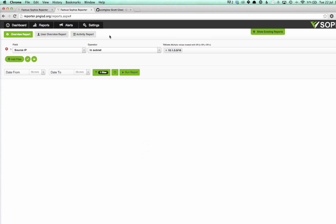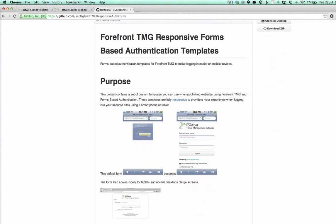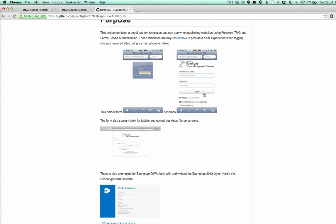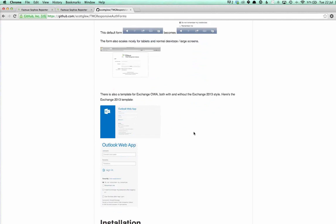One thing I'd also like to mention, just trying to make sure I've covered everything. I've done alerts, that's all good. Jorn was talking about the templates that you can set in the UTM when doing reverse proxy. I'm actually responsible for the TMG responsive auth forms, which you may have come across. Basically it turns TMG's form into something that looks good on iPhones and iPads, is a little more responsive, and has all the functionality that you'd expect from the TMG form.